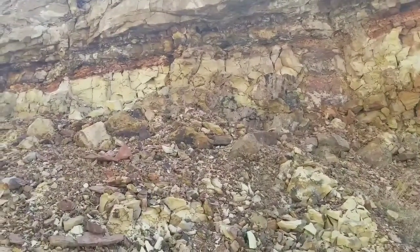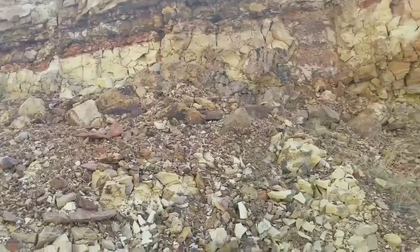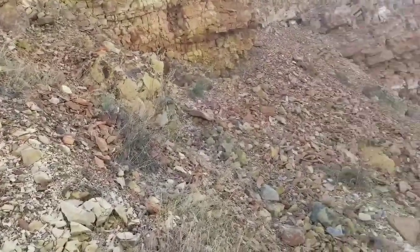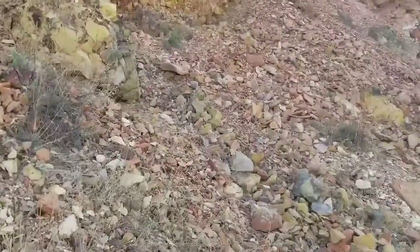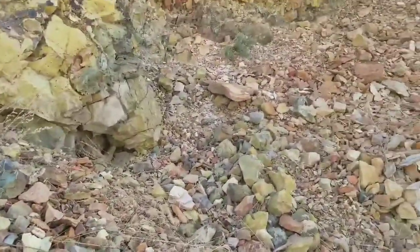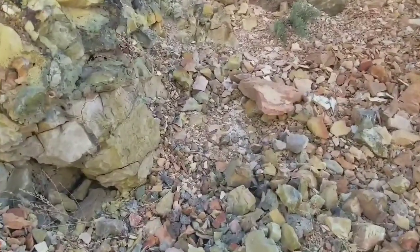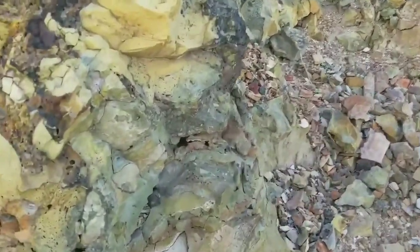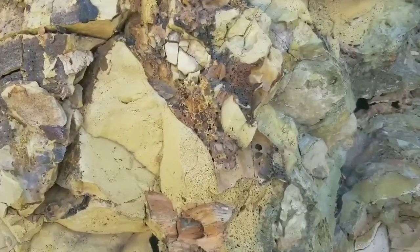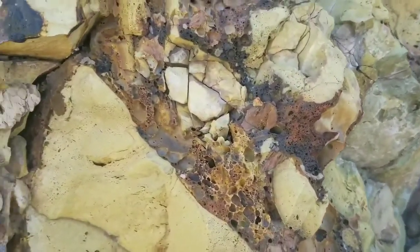Those top layers up there were just cooked but not melted, but there's a lot of rock in here that got melted because of the extremely high temperatures, and it looks just like lava rock. You can see this seam of molten rock running through this boulder here.